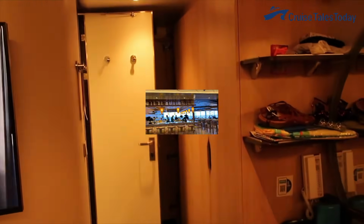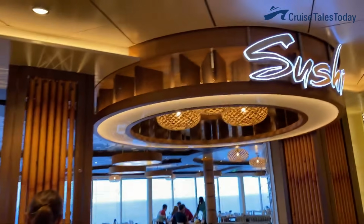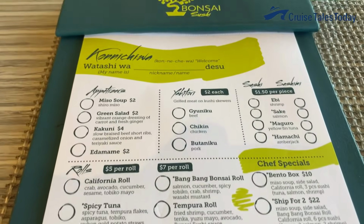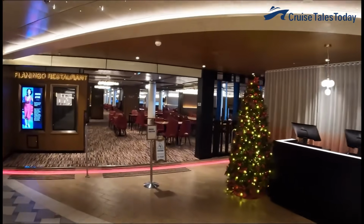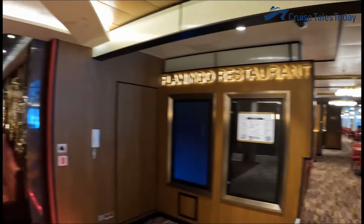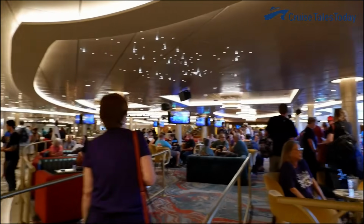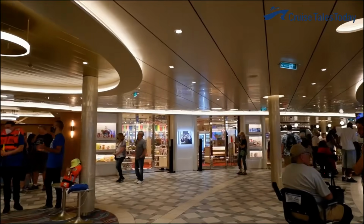Now let's talk about food, because cruise dining has evolved far beyond the buffet stereotype that many people still associate with these vacations. The Mardi Gras offers an impressive variety of dining venues that cater to different tastes and budgets. The main dining rooms serve traditional cruise fare with rotating menus that change nightly. The food quality is solid if not spectacular, with options that should satisfy most palates. The service in these venues tends to be efficient, though not particularly personalized given the volume of guests they serve.